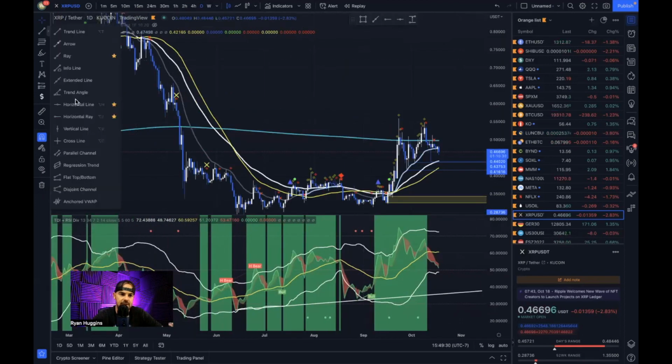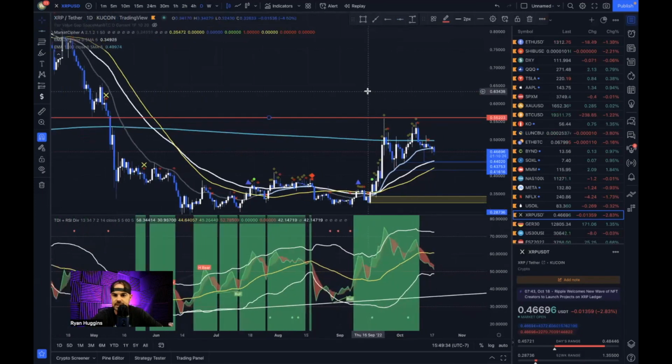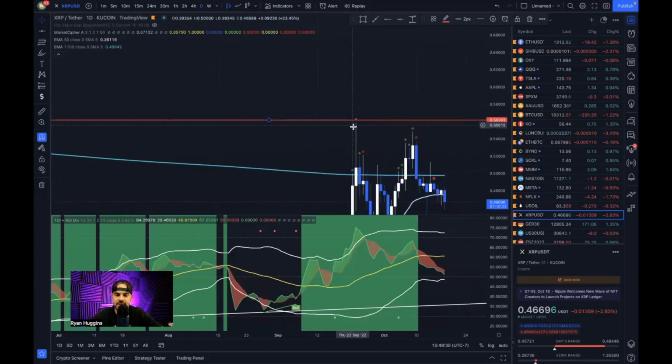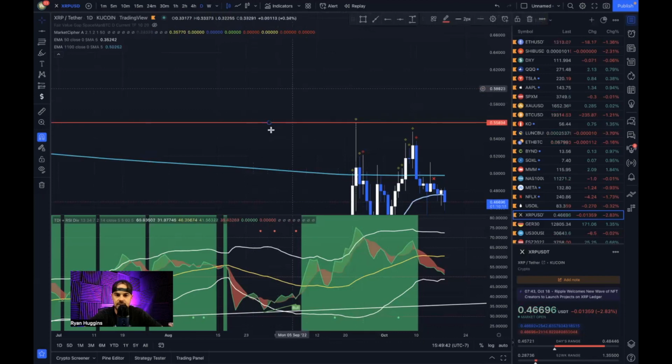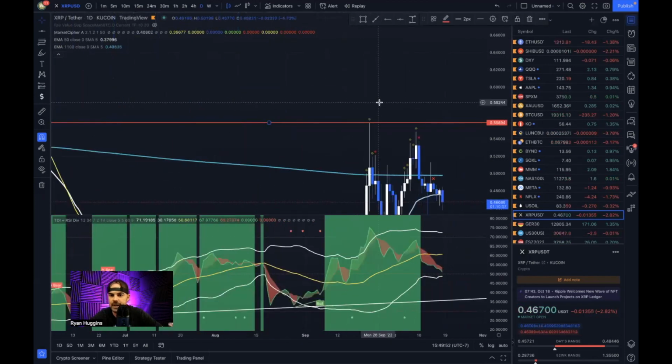Conversely, to the upside, what we're looking for is we need to break this level here, this 56-cent level, this top wick right here. So we break 56 cents. This one needs to come down here. It's actually 55 cents. Why is it doing that? Oh, it's just moving with that. Okay, 55.894, so basically 56 cents.